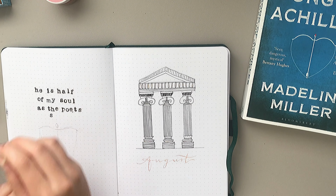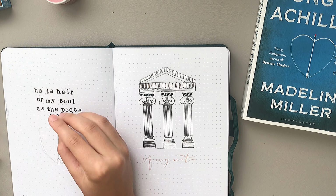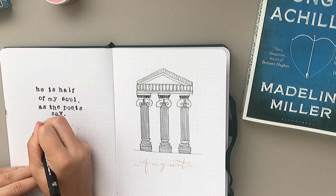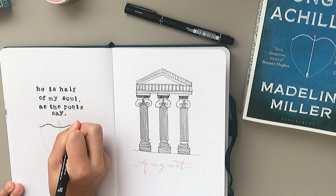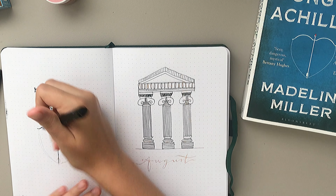Moving on to the quote page, of course I had to use a quote from A Song of Achilles. You guys know I've talked about this a lot on my podcast, especially. Song of Achilles is my absolute favourite book, along with other Greek mythology books, which I will do a spread on in a bit. But I decided to use one of my favourite quotes from that book, which is, "He is half of my soul, as the poets say." This is Patroclus, talking about Achilles, of course.